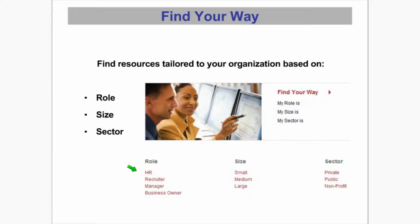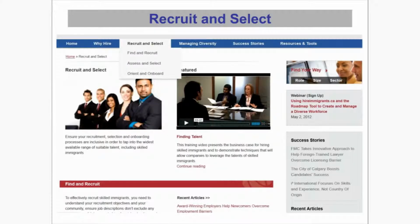The same goes for if you're a small business, medium, or large, and if your sector is private, public, or nonprofit. So that's the best way to actually find the information on the website. So that's where you want to start. Next, I'm going to take you through the top navigation bar and kind of point you to some very specific areas where you can find resources, dependent, again, on where you are in your HR life cycle.